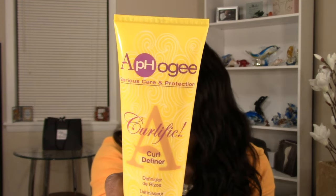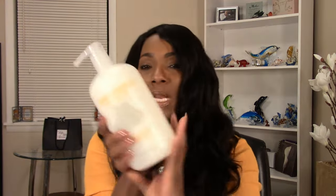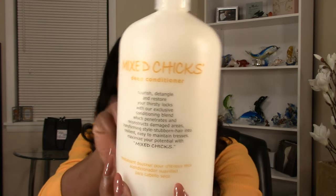Also in So Good, I picked up some Alpha G Serious Care and Protector Curl Lific. It's a curl definer. This is for definition and control for textured hair, an anti-humidity formula. I didn't know it was for textured hair, but I think I could use it too. So I'm going to try this and see how it works, because I wore my hair for two weeks straight to work and everything. I didn't really like that too much, but that's another video. I'll tell you guys about that later. And then I picked up a big thing of the Mixed Chicks. I like this a lot. And it's really doing some things really nicely for my hair. So I'm going to keep rocking with that along with everything else.